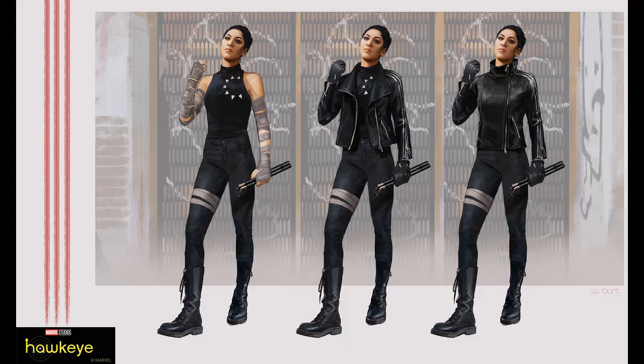Also, the tape around her arms and legs, which I really like in this artwork. However, one of the most noticeable changes they made with the final design, which I really wish they didn't after seeing these, is the symbol on her chest, which harkens back to a comic book style of costume. These small things would have been so great to see in the Hawkeye series.